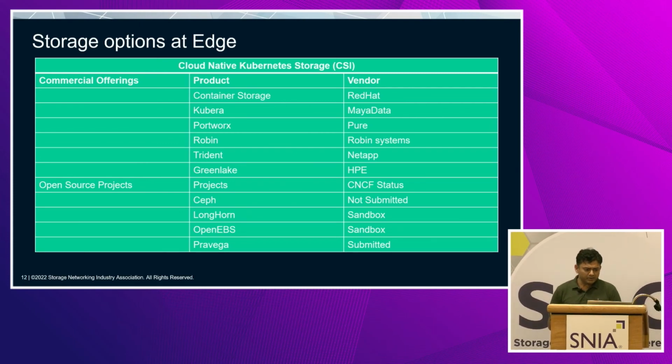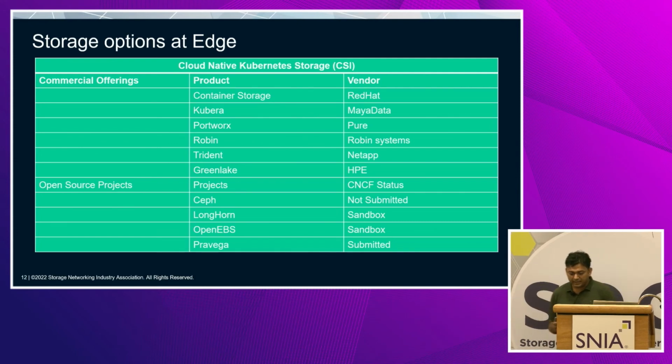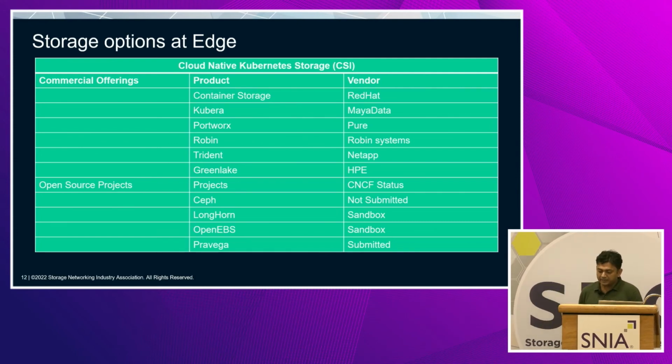Now this is about file and block data. Kubernetes is also working on an interface called the Container Object Storage Interface to define a specification for object storage and generate persistent object buckets. I believe that has come in Kubernetes release 1.25. And there are a lot of open source projects under the CNCF, from Ceph to Longhorn to OpenEBS. And then you have a streaming data platform called Pravega that provides cloud-native handling of streaming data at the edge.